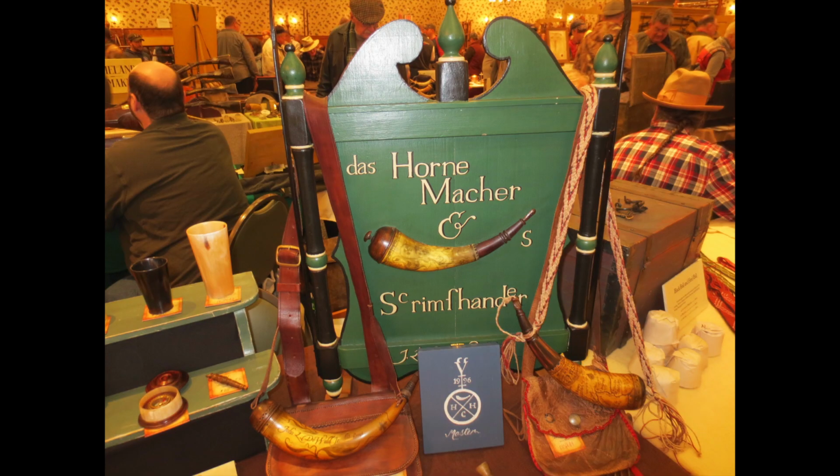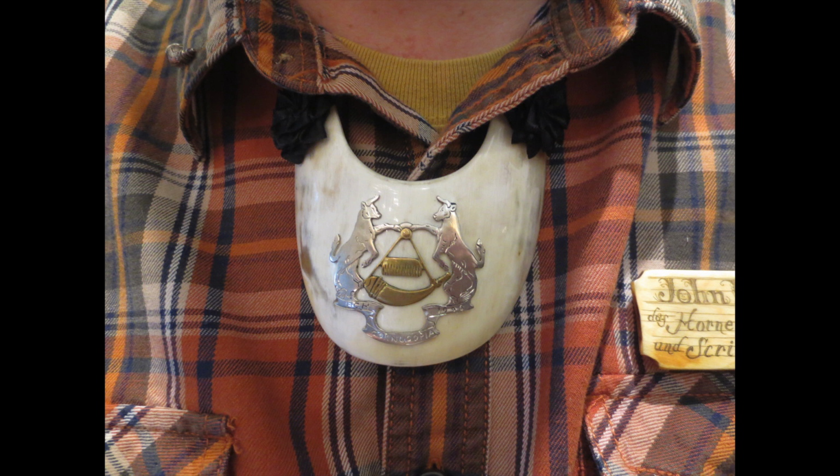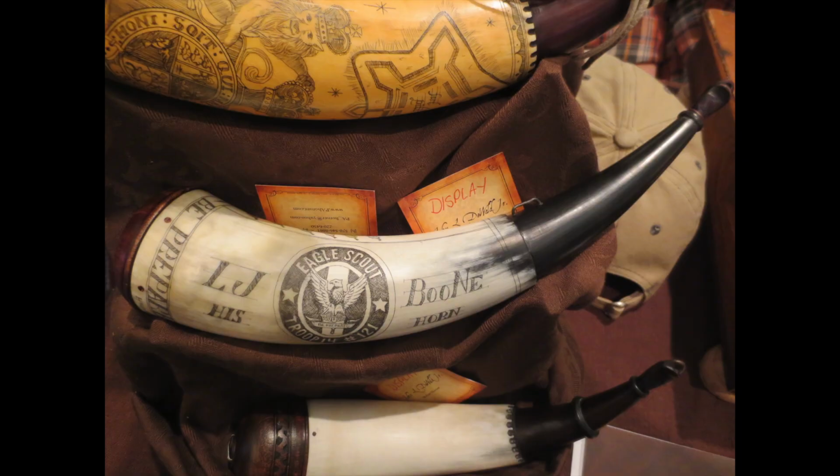This is my friend, John DeWald, and he is a master horner, powder horn maker in the Honorable Company of Horners, and that is his master's gorget, which is awarded to masters in the company. He does some beautiful work, and the piece I'm showing you right here I find interesting because I'm an Eagle Scout, and this is a commission he had to make for a young man when he was presented with his eagle, and I think that's great.